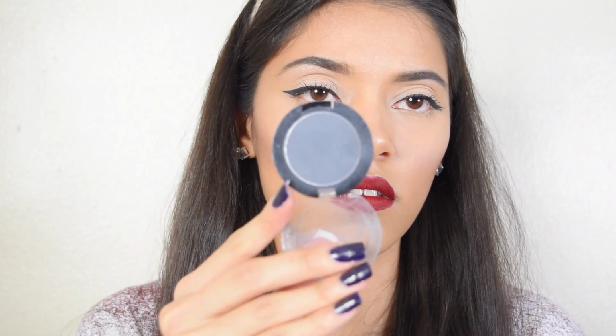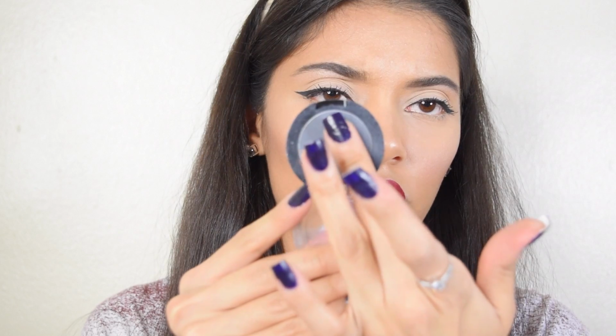This is what I use to contour. I don't know why I put it back in the case. This is what I use to contour my face when I did the mermaid zombie look. Oh my god, come out or I'll break it. Pretty much this is it. It's pretty, it's grayish.